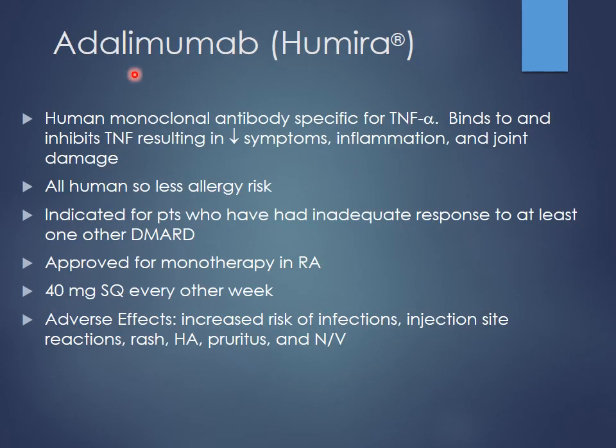All right. So adalimumab or Humira, this is again another monoclonal antibody specific for TNF alpha. It's all human-based, so again, there's less risk for anaphylaxis, which is beneficial, and you can tell that based on the U that's in the name there. So all human, less allergy risk.